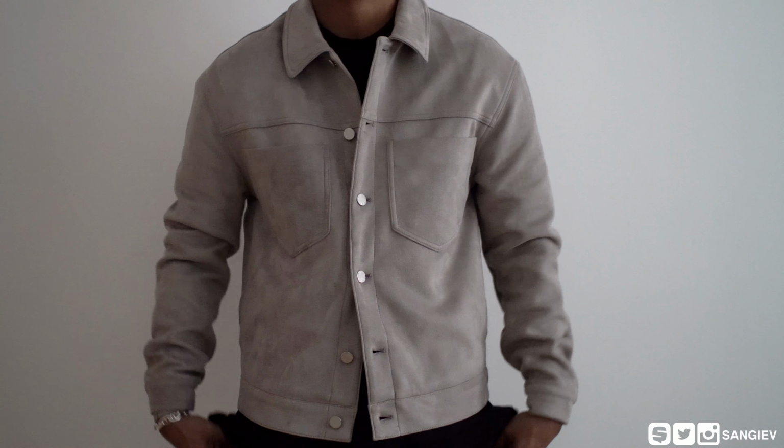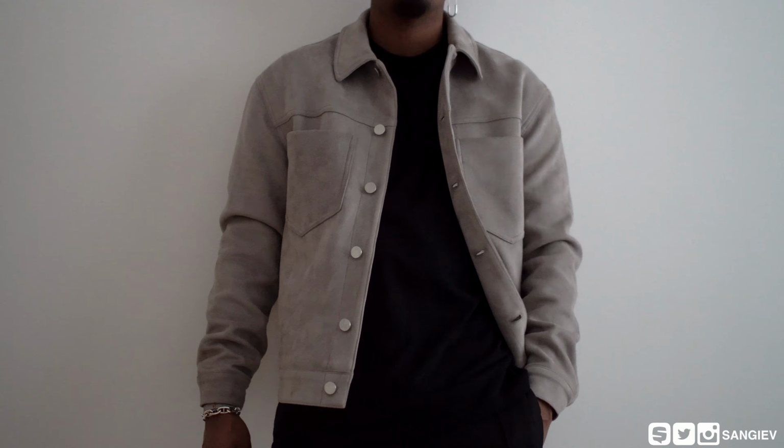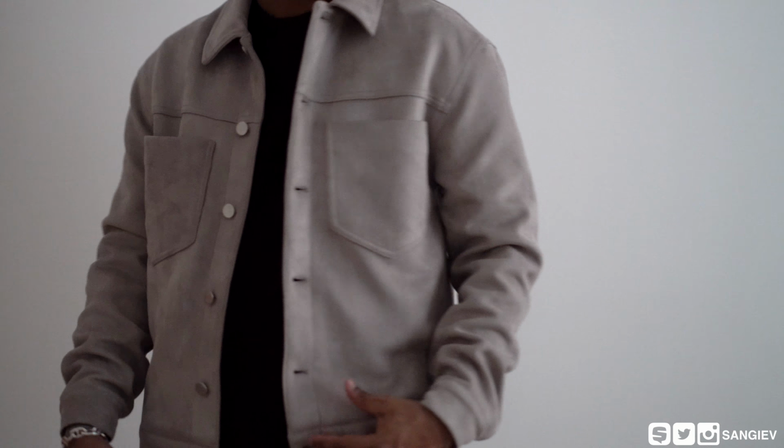You've got two pockets at either side, right there at the chest level, and then you've got two concealed pockets at both sides. Now, I'm not gonna lie to you, reaching it can be quite tough, but that's what happens when they're concealed. Such a clean design, man. And the back, there's nothing much to it. I love the color. It's not a color that I own a lot of, and so it made sense for me to choose this guy.